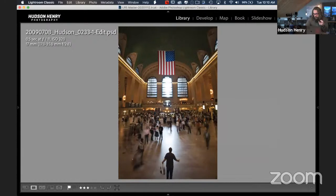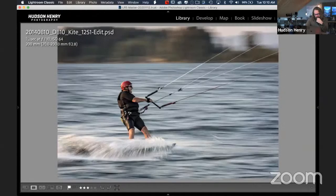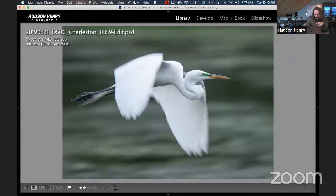I wanted to do a really long exposure here, but the security, the transit police, jumped up and said, no tripods. So I literally braced on a handrail with a wide angle lens and did a half second exposure here.